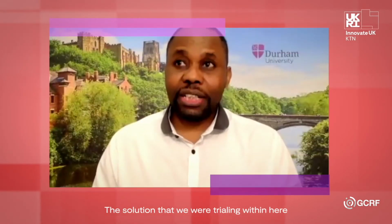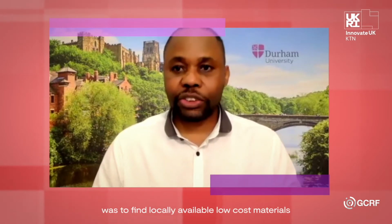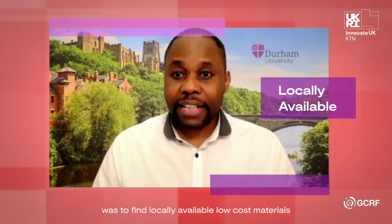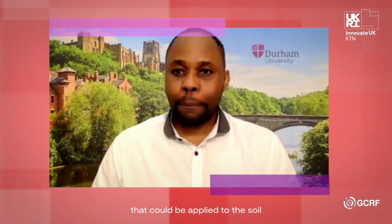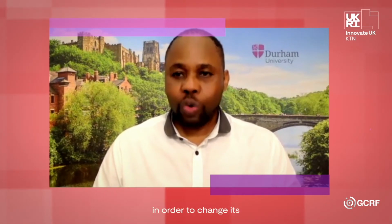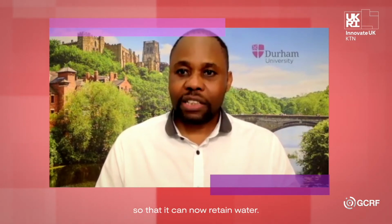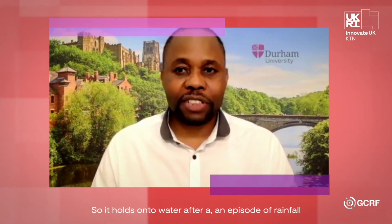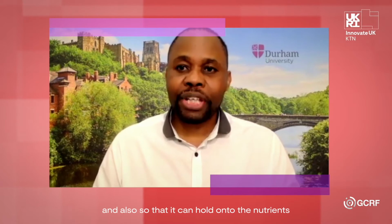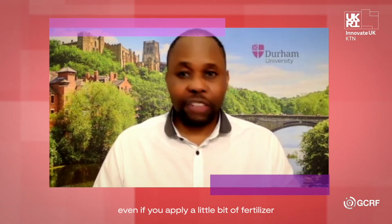The solution that we were trialing was to find locally available low-cost materials that could be applied to the soil in order to change its chemical and physical properties so that it can retain water, so it holds on to water after an episode of rainfall, and also so that it can hold on to the nutrients even if you apply a little bit of fertilizer.